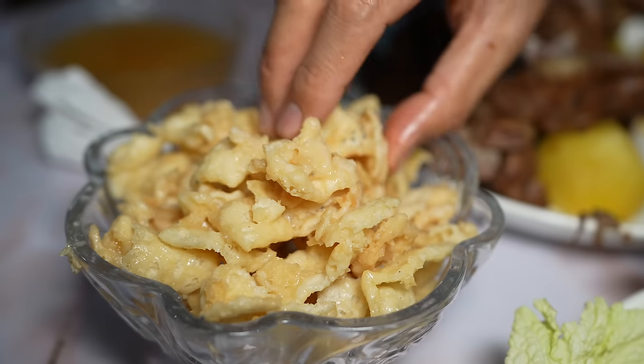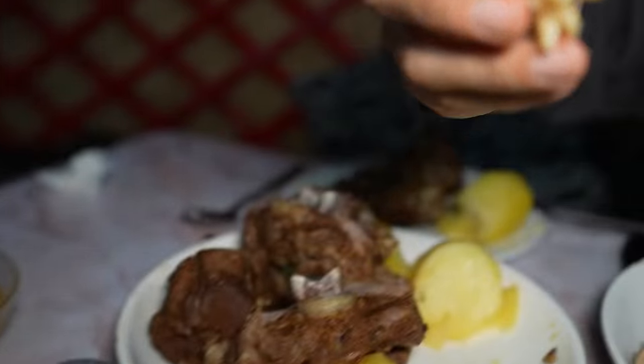Yes. Don't forget to eat chak-chak for the dessert. Chak-chak is a traditional dessert where fried dough is coated with honey or condensed milk.